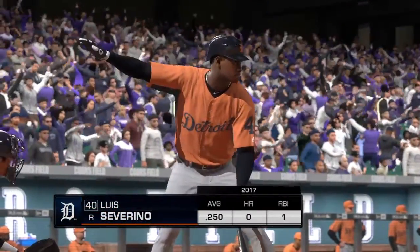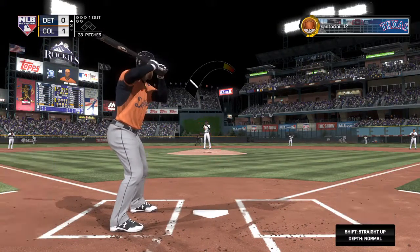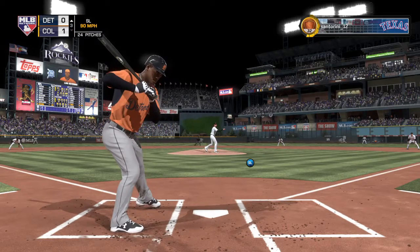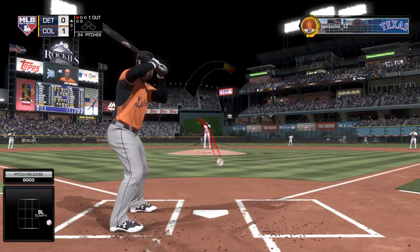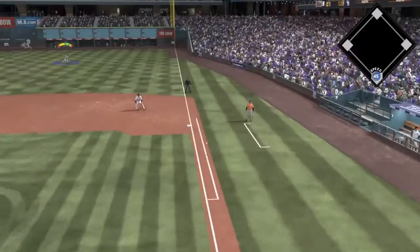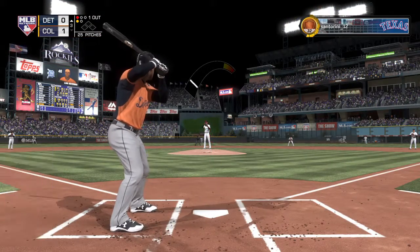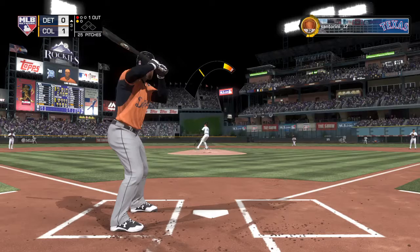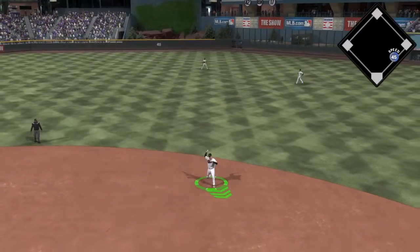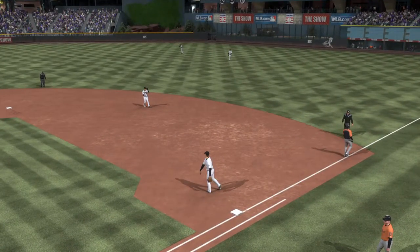Ready now, Luis Severino. He'll get to take his first cuts here. Into the windup and the pitch. And this is taken outside for ball 1. No strike. Into his windup. Here comes the 1-0. And this is hit hard to the right side. Foul. Ready with the 1-1 pitch. Hit out towards second. And a throw on to Morneau for out number 2.